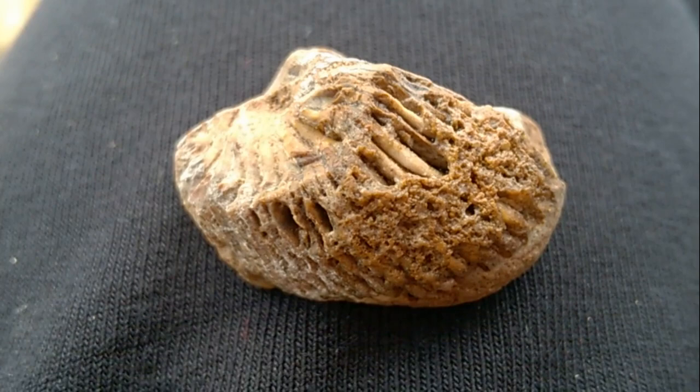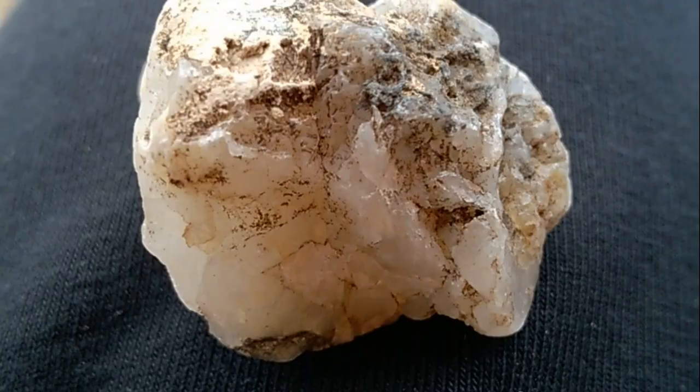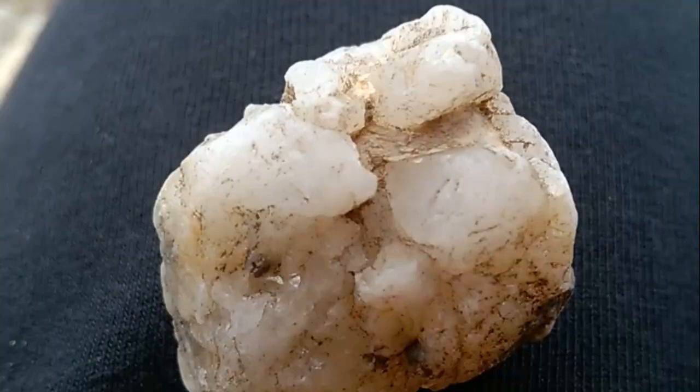And then I was picking away at a huge geode. And I don't know if I just picked this out of it, or if this was just something that fell in the huge hole. The backside of it looks like that. But this side's amazing. Very happy with this one.